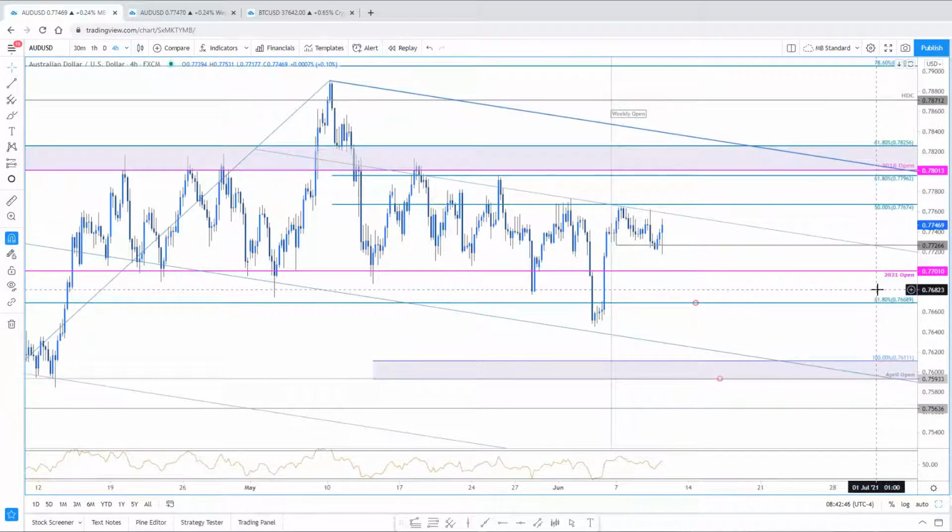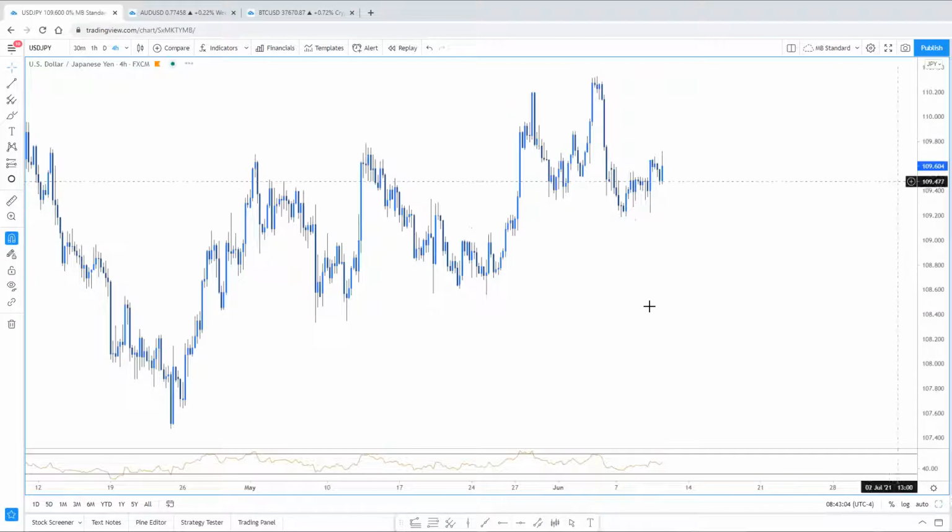We'll see how this has any follow through heading to the US Open. Any questions on Aussie? You're light on data pretty much all through next week too from Australia. You got the employment figures on the 16th. So basically heading into the close of next week, or mid next week. Okay, that is Aussie. Opening range intact.